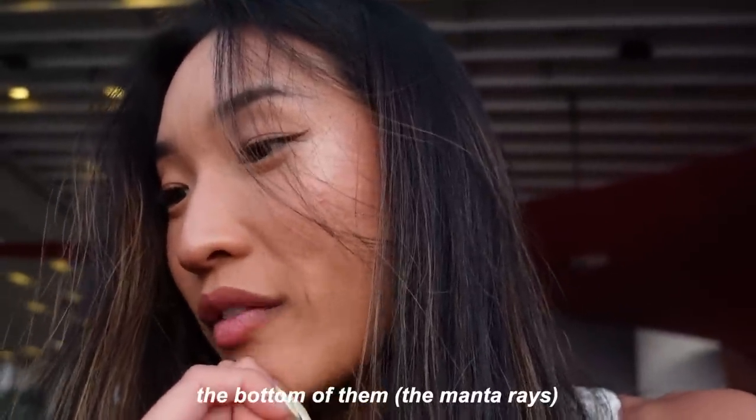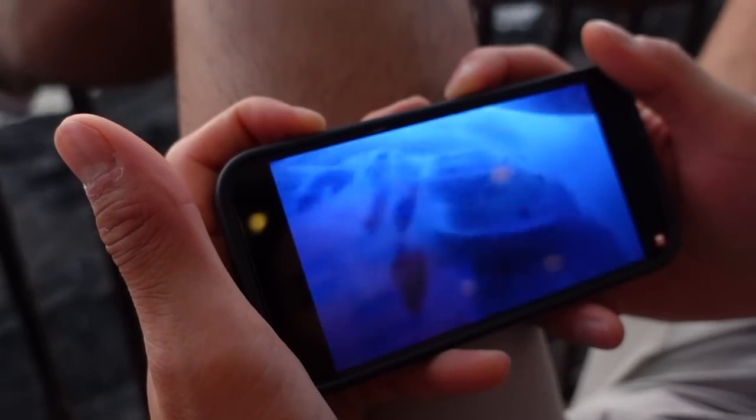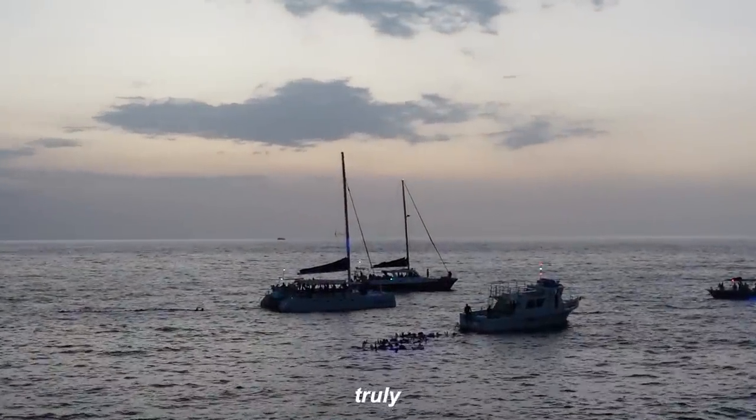Oh my god, the bottom of them. No way. They come that close. I would freak out. I would actually freak out. They are brave soldiers out there. Truly.